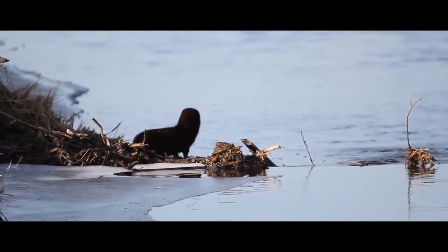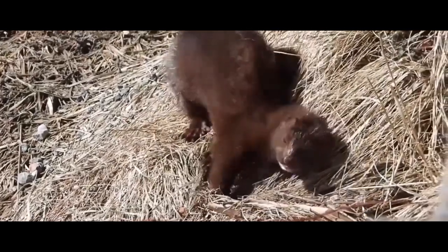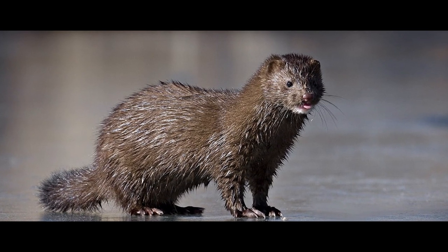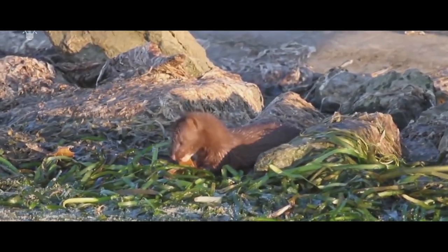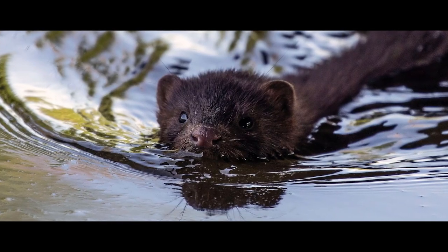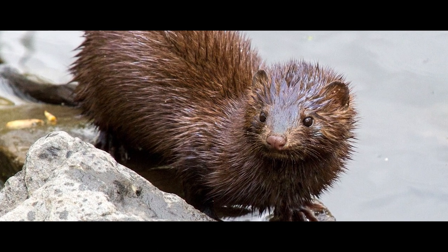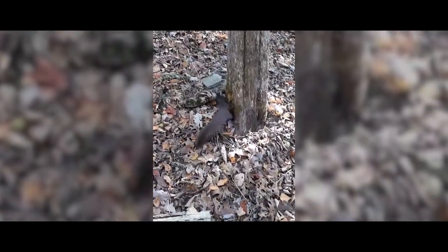4 main species are distinguished among approximately 50 million minks living in various territories. They are European, American, Russian, and Scandinavian minks. The European mink is native to Eurasia, while the American minks were brought to the continent much later for the purpose of breeding in nature reserves. Then, these animals were set free with the aim of getting them adapted to the wild animal world.